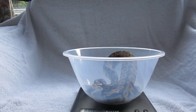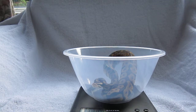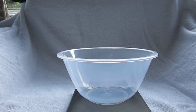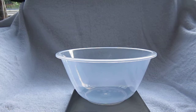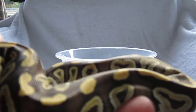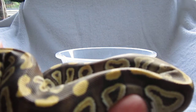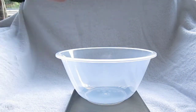So I think I'll just do one more animal today, and that'll be Navajo, my Cosmo Harvey female. So bear with me guys. Hi again everyone. Okay, the last video for today, the last weighing video. This, as I said, is Navajo, my Cosmo Harvey female. She's similar in size to Jumbuck, my pastel lesser male. So we'll see what she weighs.